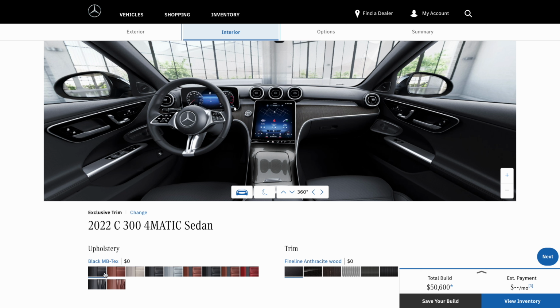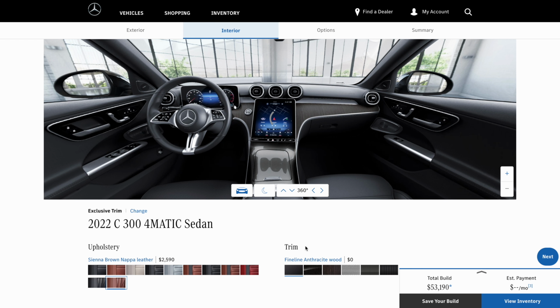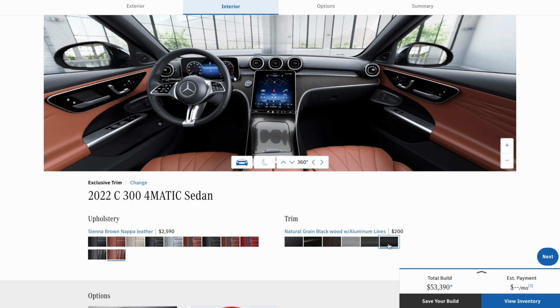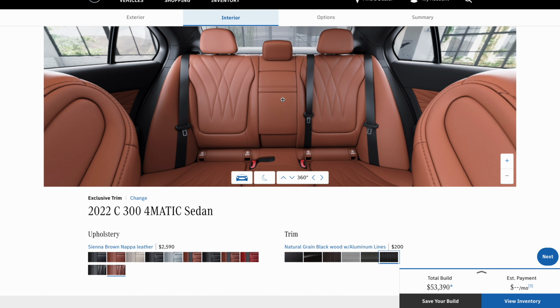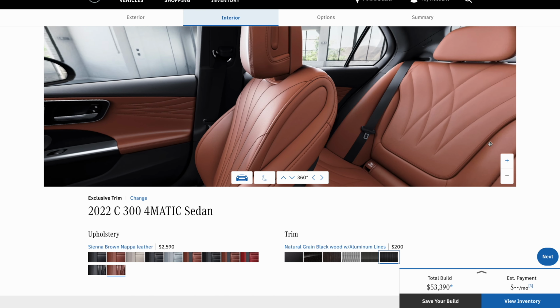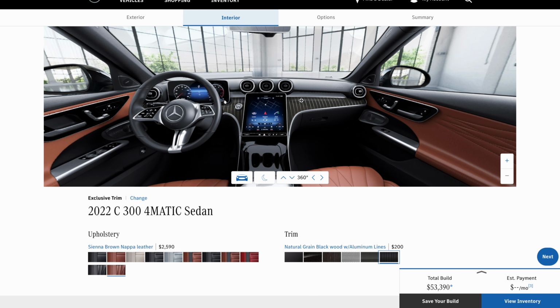Now, as you can see, we can spend upwards of $2,500 on the interior. And if you do that, and then you do the $200 wood option, it really does look very nice. As you get quilted leather seats and wood paneling here, and it just creates a very premium ambience. Pair that with a Burmeister speaker, metal grills, and to me, it's definitely worth that $2,590 actually.